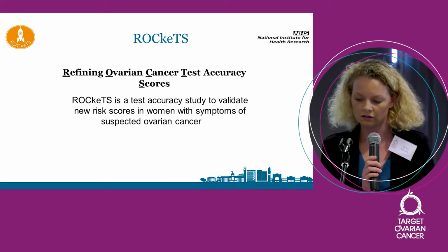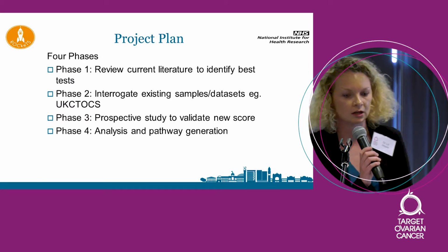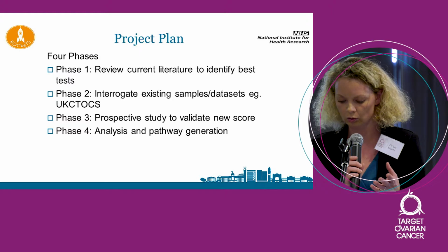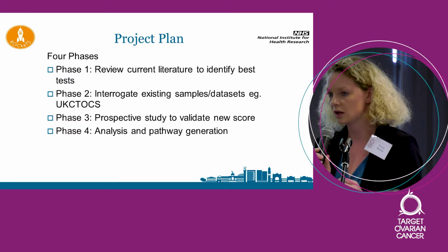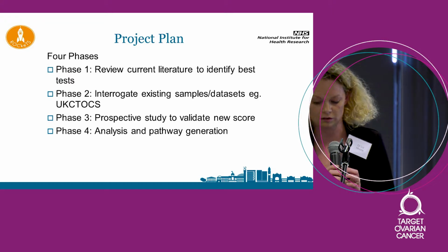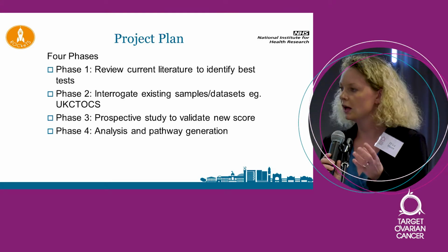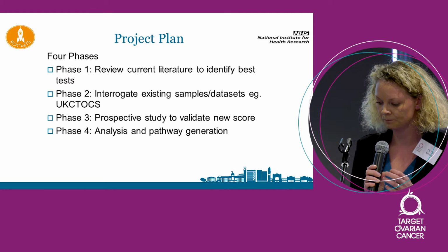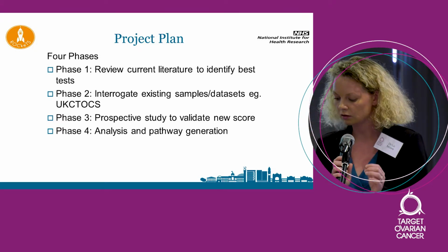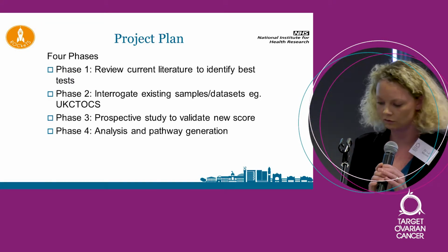There are 4 phases to this study. The first is a review of the current literature to identify the best tests that are currently available. The second phase is then to apply these tests to existing sample cohorts, for example, those that were collected through UKCTOCS, which was mentioned earlier, being the large ovarian cancer screening trial that was led by UCL. The third phase of ROCKET is a prospective study to collect new samples in order to validate the tests that have been identified. And finally, the fourth phase is to analyse all of this information and hopefully refine the current National Institute for Clinical Excellence guidelines relating to the investigation and referral of women with suspected ovarian cancer.